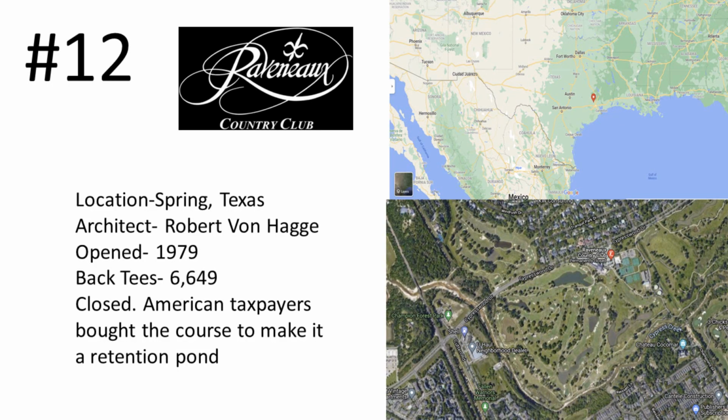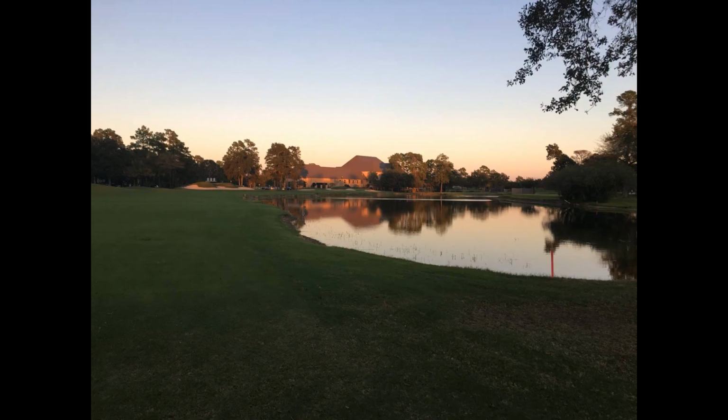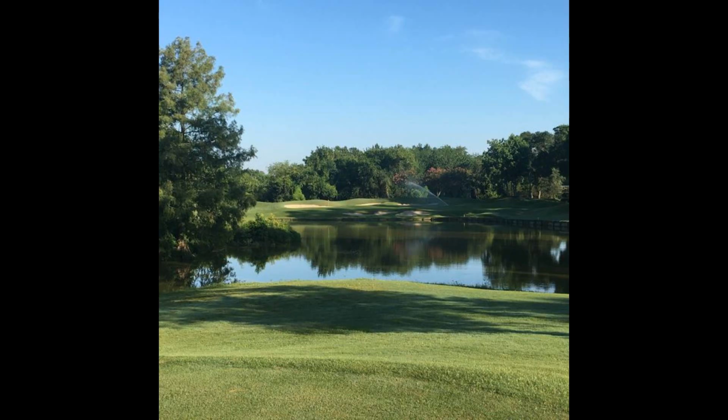Next, to the great state of Texas, to Spring, Texas, just north of Houston. A Robert Van Hege design opened in 1979. Raveneaux, unfortunately, has been closed, and the American taxpayers bought the course so they could make it a great big retention pond. On the good side, it was a classic laid out Robert Van Hege course with minimum houses on the course. On the bad side, it's closed, and it's now a great big retention pond in the making.